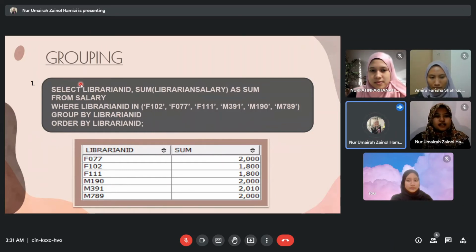The first command is select librarian ID, sum librarian salary as sum, from salary, where librarian ID in F102, F077, F111, M391, M190, and M789. Group by librarian ID and order by librarian ID. And here is the output. This result shows the total salaries without bonus for all librarians based on their gender, F and M, which we can see at the first letter of the librarian ID. We can see here that the table is sorted according to gender, where F represents female and M represents male.